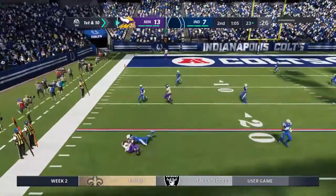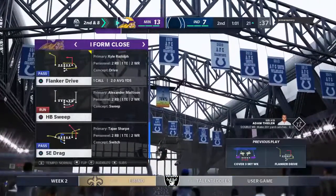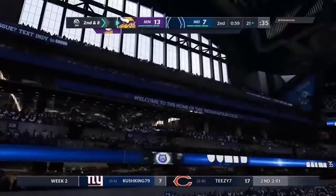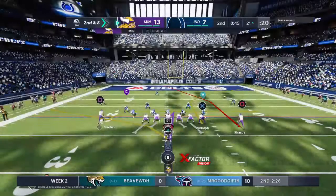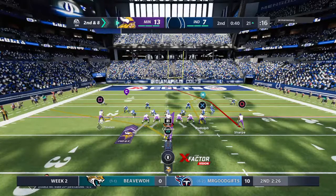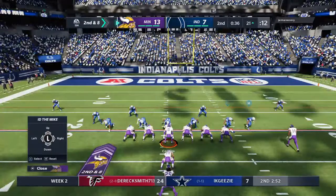Now here's a throw that's taken in by Tajae Sharpe. He is taken down at the 21 after a short gain of 2. One thing you're hoping for when you run drag routes, you're able to hit a receiver in stride, and he can pick up a lot of yardage after the catch. But in this situation, the defense was effective, able to stop him before he could get a good head of steam going.